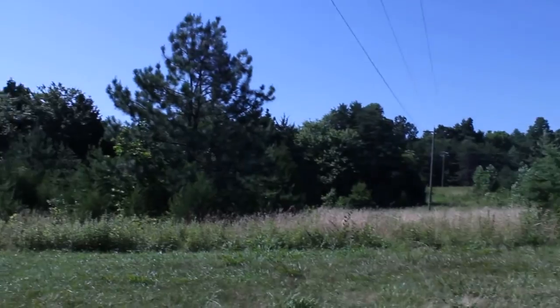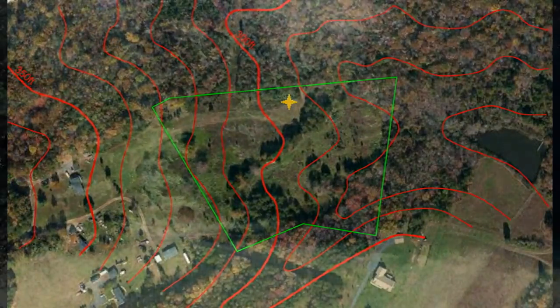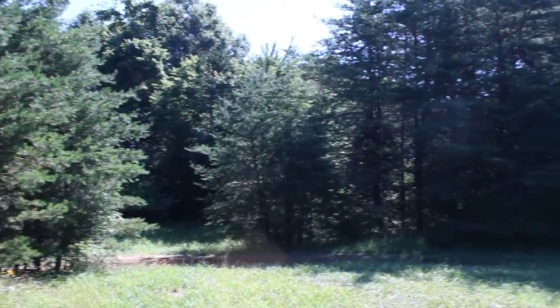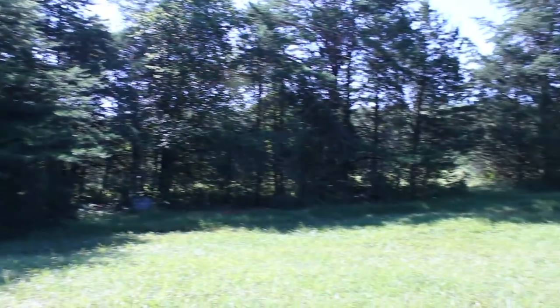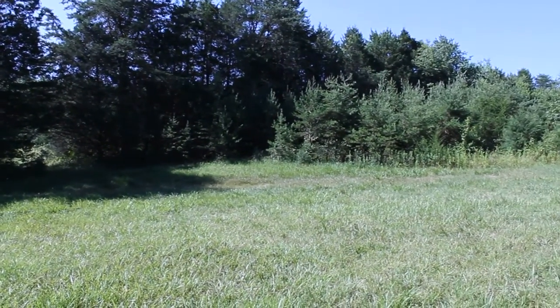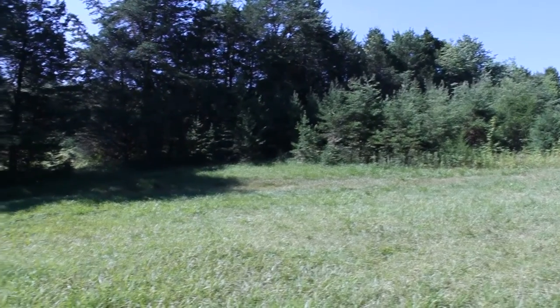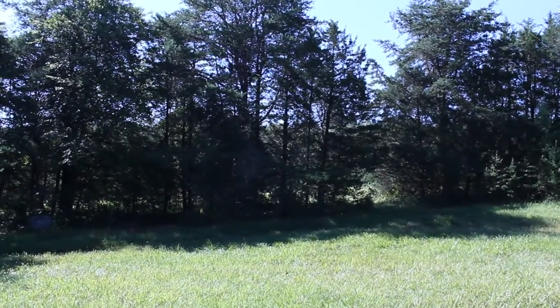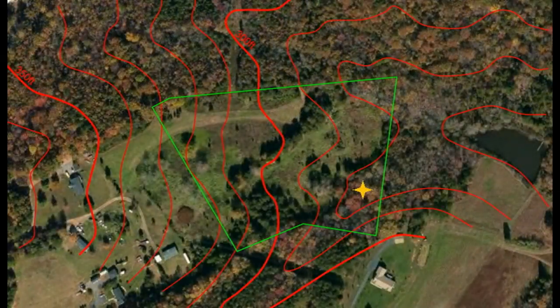Looking, there's this power line that comes through. Okay, here in the northeast corner looking east, there's a line of conifers mostly that cuts through the property toward that ravine. And I think on the other side is another open field that I thought would be cool to place up on.